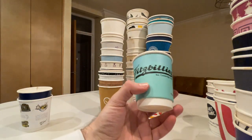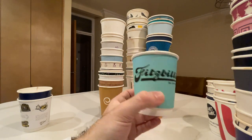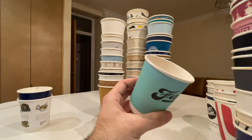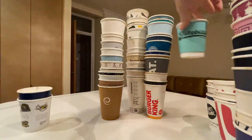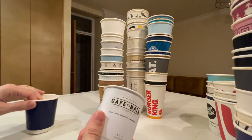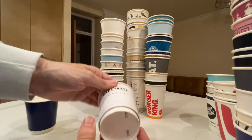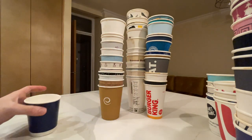Fitzbillies. Oh, this is Cambridge Coffee. I don't know why it's here. It's probably because it's just my collection, but this is not from London. They actually have good buns. They sell buns. Another Cafe de Nata. I don't know why I have another one. I don't need two. Let's get rid of this one.